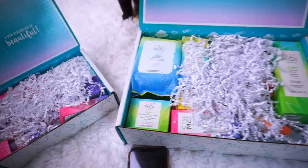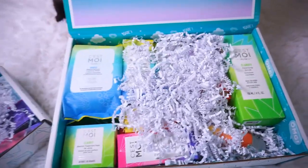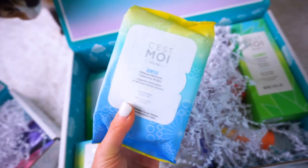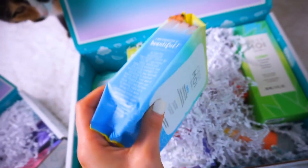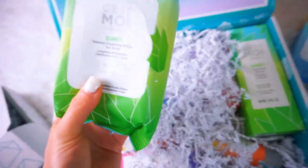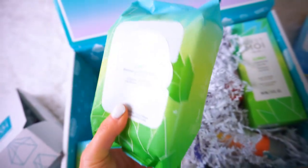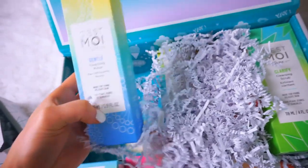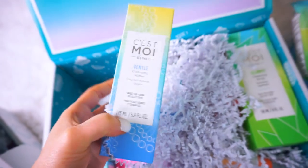These are the two new collections that are going live in Target. But check out the description below so you guys can check out all these products. Some of these I have tried, some of them I have not. First thing is the Gentle Makeup Removing Cleansing Wipes, which I have tried. I love them. They work really well. They're really gentle on your skin. Here's another makeup wipe. It says Clarify Blemish Cleansing Wipes for Acne, which I'm excited for because sometimes I break out, so those are going to be really helpful. Gentle Mineral Sunscreen Lotion, which I have used and really like. Gentle Cleansing Water, which I haven't tried, so I'm excited for that. How cute is their packaging too? Like, everything's like this. It's so pretty.